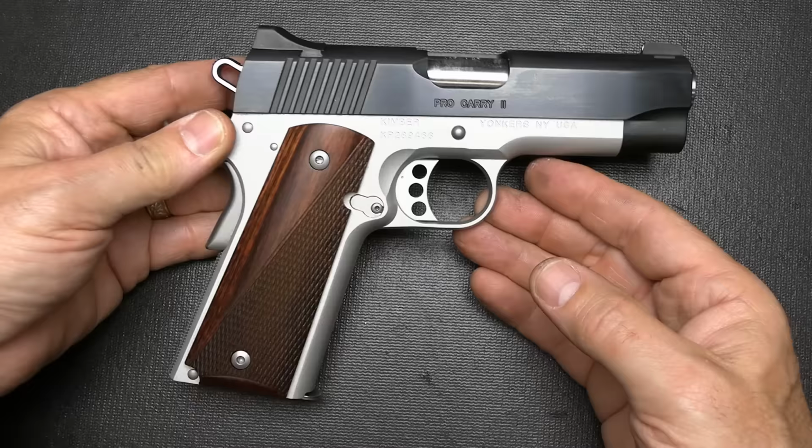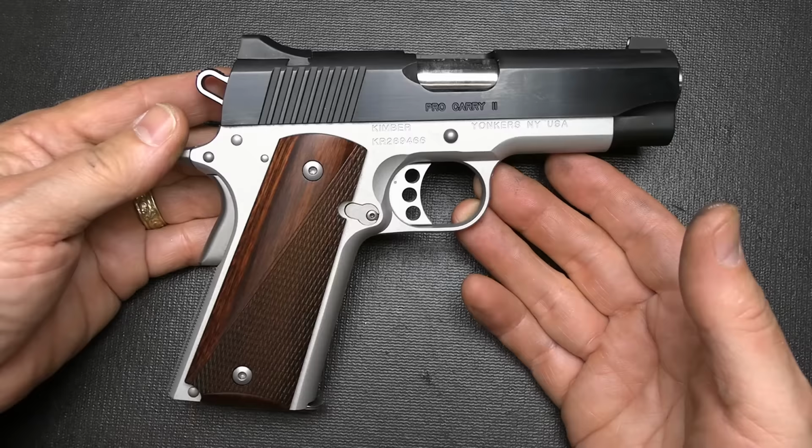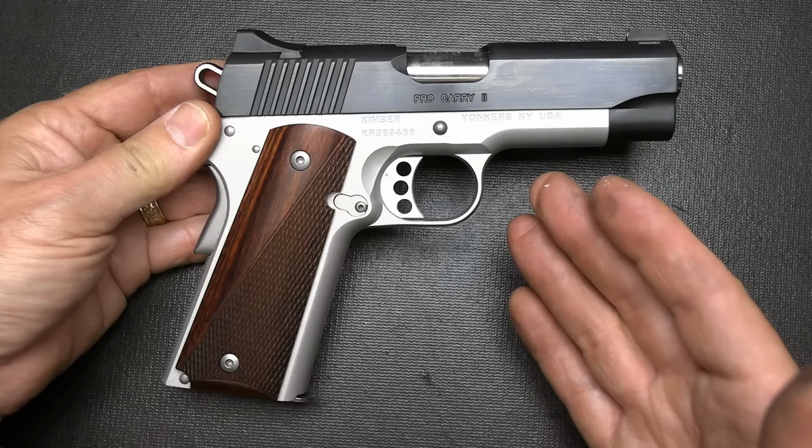Now, Kimber's used by a number of law enforcement agencies here in the U.S. and also the U.S. Marine Corps Special Operations Command chose Kimber firearms for their 1911s. So that speaks a lot about the quality of Kimber.